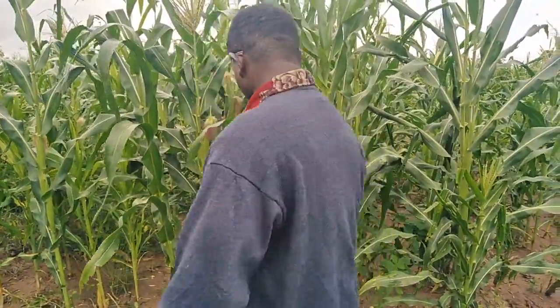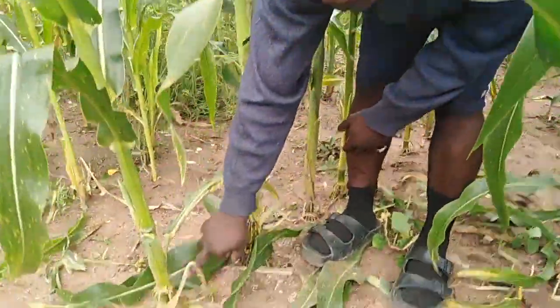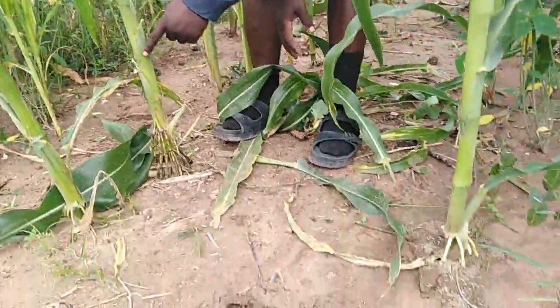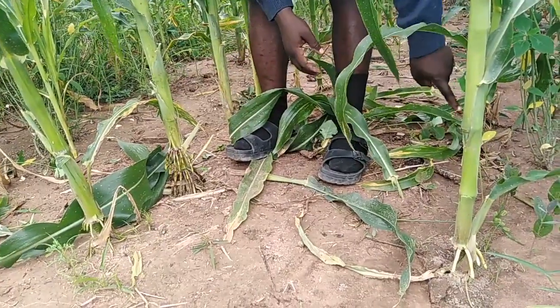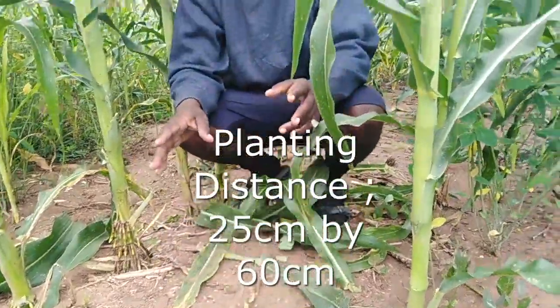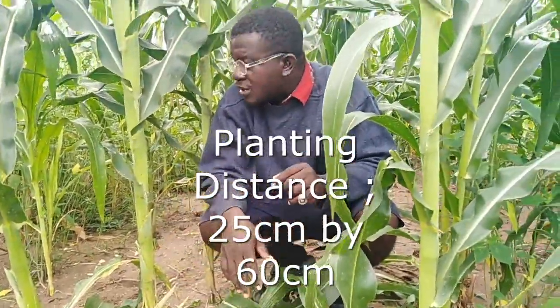Some may be anxious to know what planting distance we used. The planting distance was 25 centimeters by 60 centimeters. Between plants, we had 25 centimeters, and between rows, we had 60 centimeters. So you can see the distance. And what we did was one seed per hole.